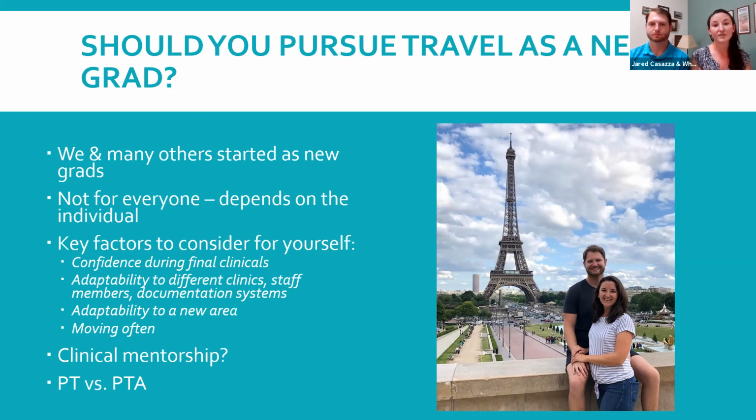And then also comes with that just the hassles of moving. If you're somebody who hates to move, hates to pack, all those things, it may or may not be right for you, but that's just kind of, you take the good with the bad with travel.